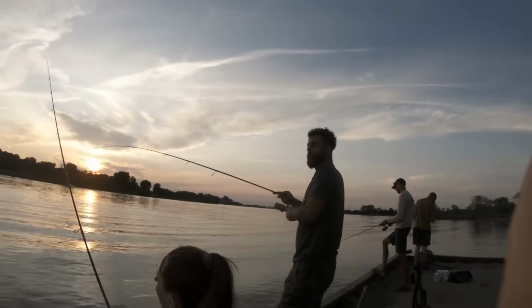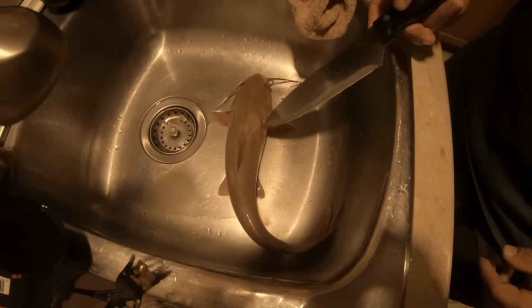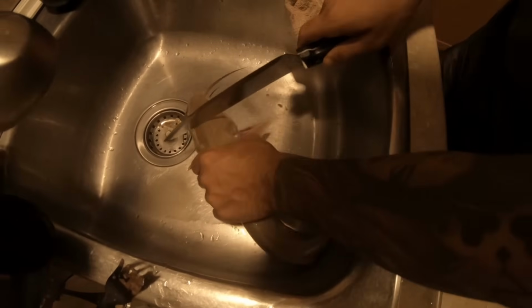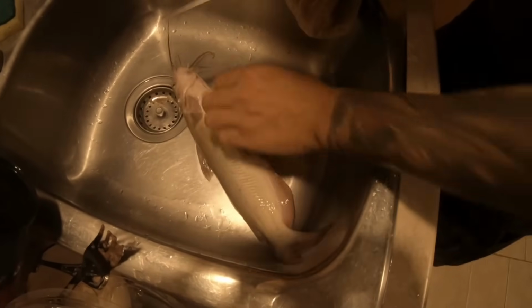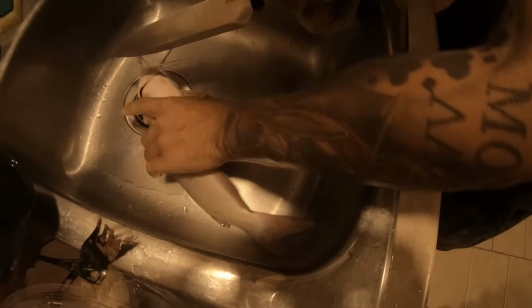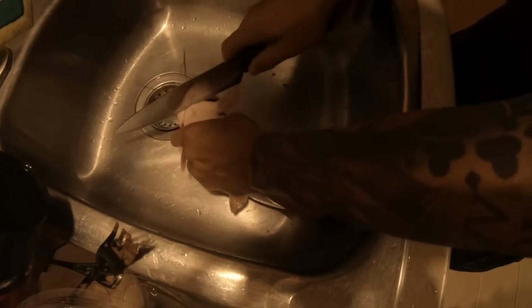Can you get him? Okay, guys, you can see we got our little cat right here. We're gonna dispose of him humanely. Knock him out. Oh yeah, he's all stiffened up. So we're gonna cut him in the throat.